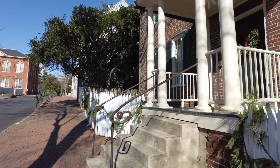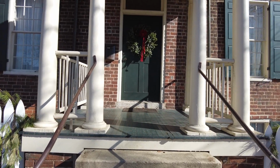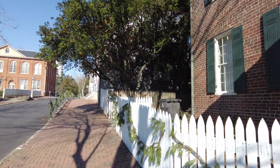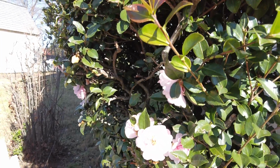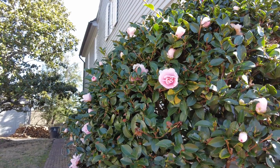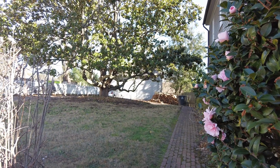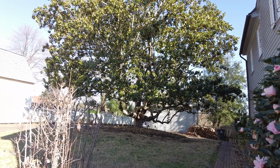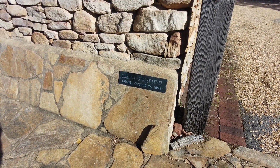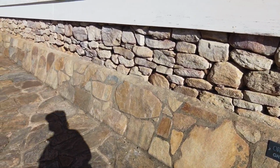Look at this iron balcony. Handmade. And in the far background, wow, look at these. Have you heard about wintertime? Wintertime is coming. You see that wood stacked up out there? Wow, look at this magnolia tree. And this is the original street level. It has been lowered. Oh, lordy, lordy.